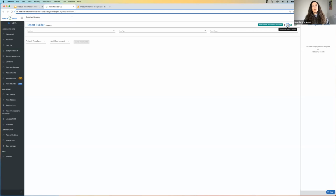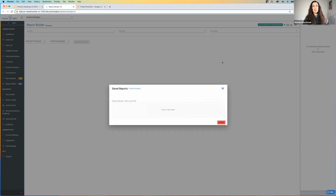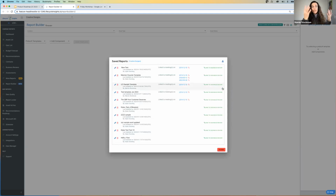So if I go to Report Locker, I can see all of my business review saved reports. When I hit import, I could import from anything, a PDF or a Word file. So we have a limitation in the component of only a Word doc, but here you can upload a PDF. That means this list now could house other PDFs, all in the same place.